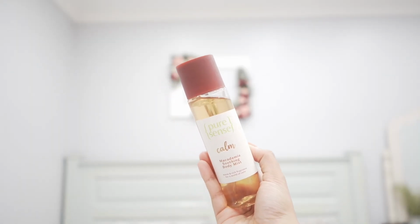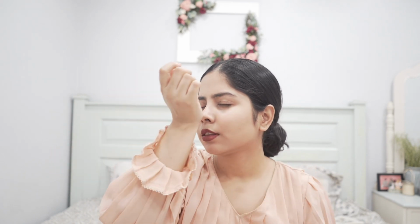Alright, lastly I have this one from Pure Sense. This is their Macadamia Soothing Body Mist. This is my second bottle. I love this one. It has this very deep floral scent, which is beautiful. You're going to love this. Also I can smell a bit of citrus in there, and everything is coming together so well, like nothing out of place. Very beautiful, and I would recommend this for night time. For daytime it might be a bit heavy, but for night time this body mist can be really good.